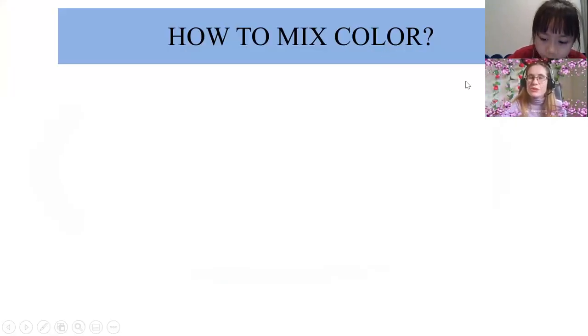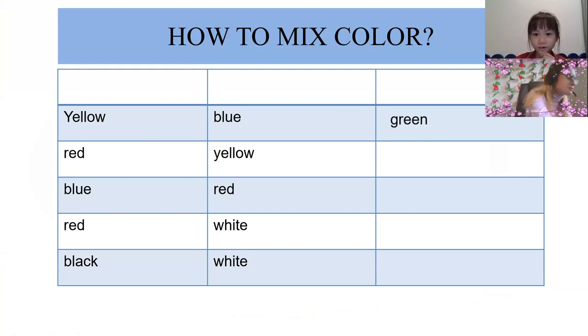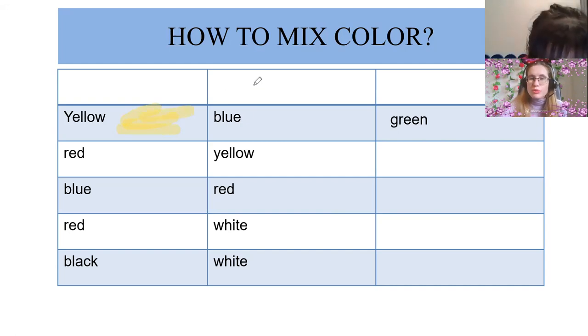Okay, how to mix colors. What is yellow plus blue? Green. Good job. All right, so if we take yellow plus blue, we get green.